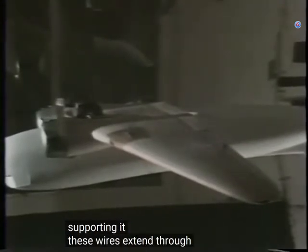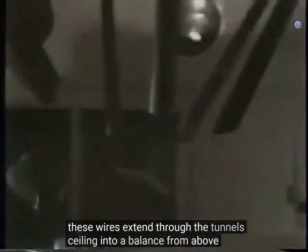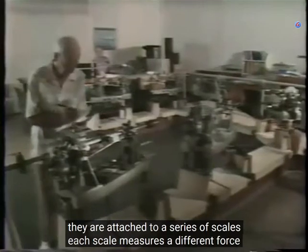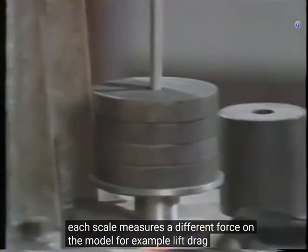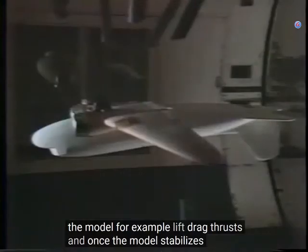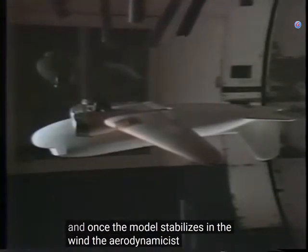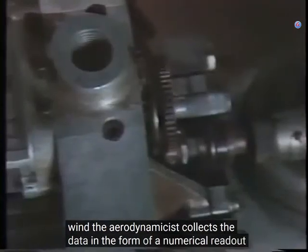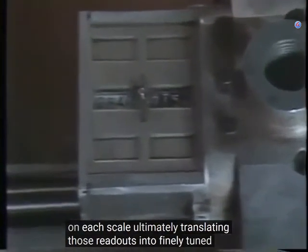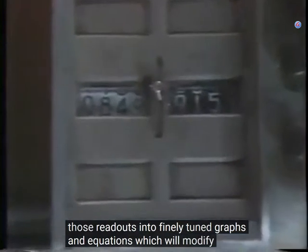These wires extend through the tunnel ceiling into a balance room above, where they are attached to a series of scales. Each scale measures a different force on the model. For example, lift, drag, thrust. And once the model stabilizes in the wind, the aerodynamicist collects the data in the form of a numerical readout on each scale, ultimately translating those readouts into finely tuned graphs and equations which will modify design.